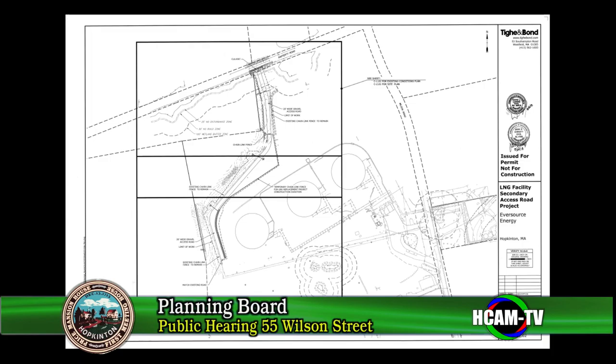So there will be some modifications to that existing access road, but we're maintaining the fence line in that location. We're not proposing any additional vegetation removal, except for where we need it to come in off of Rafferty Road. But once we come into the site, we're following the existing access road. And I'm here with Jean Christie, who is the engineer on the project.